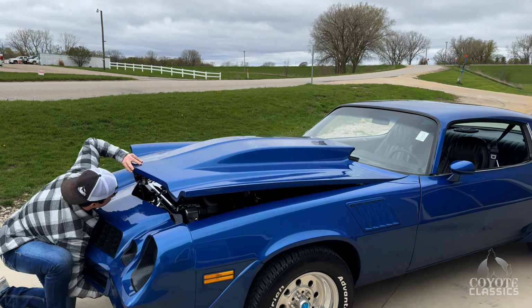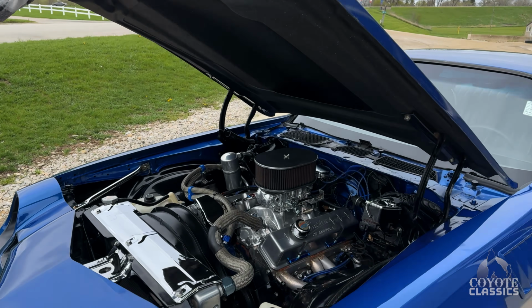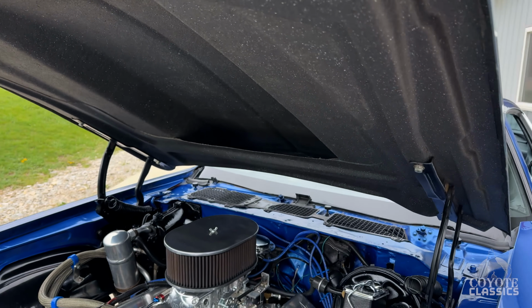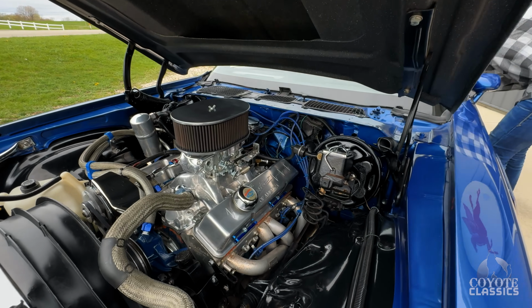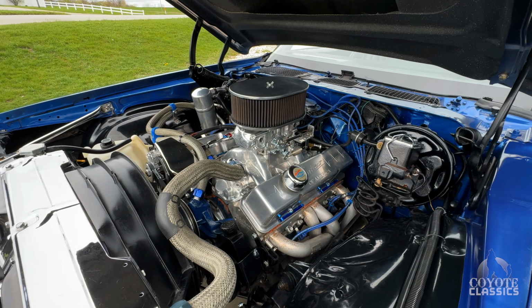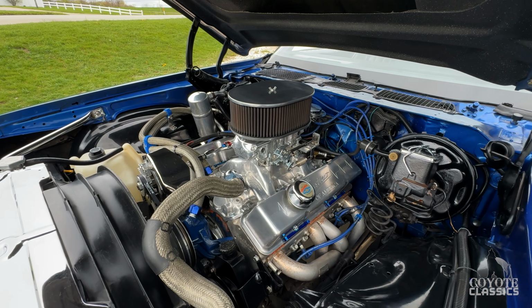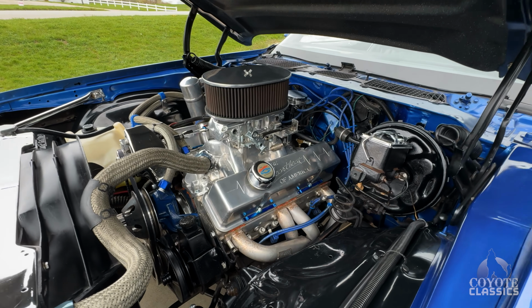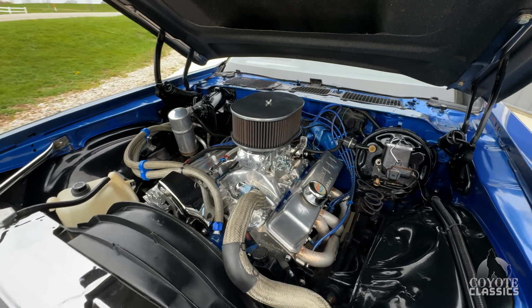Got it, Brady? There you go. Gotta really reach under there for that one. Yeah, I love the fiberglass cowl hood. That's awesome. Beautiful engine compartment. Firewall was painted nicely. Edelbrock aluminum heads, high-rise intake, Demon carburetor, headers. Does have power steering and power brakes.